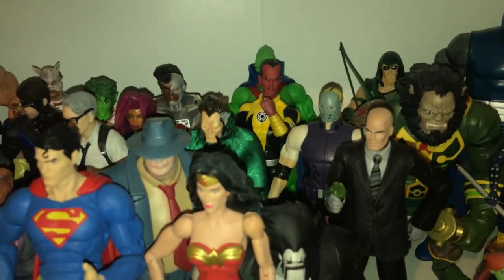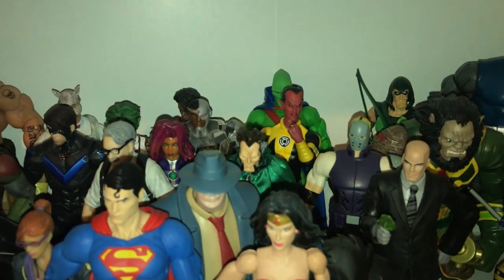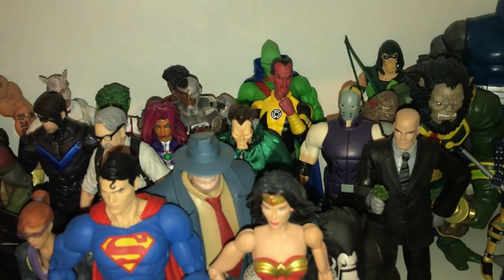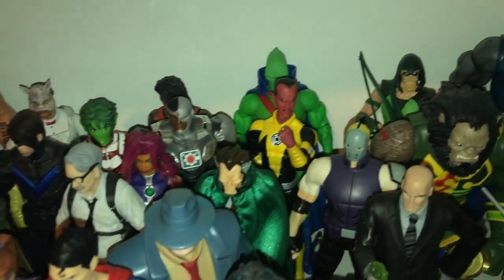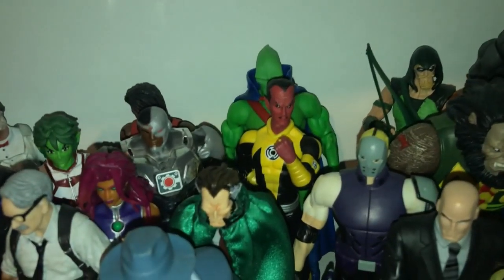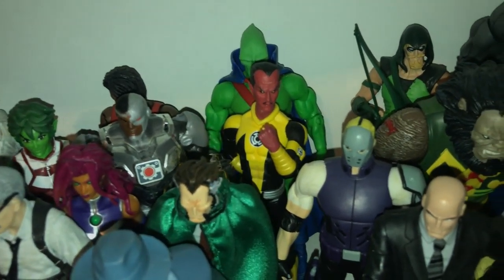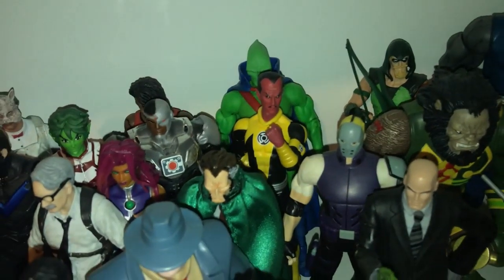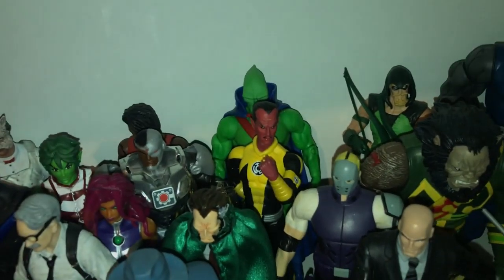Custom Ra's al Ghul here. It's the DC Universe Classics body with a DC Direct Hush head. And then the cape, I think, is from an old Spectre figure from DC Direct. Not really sure which I modified. Sinestro is a DC Direct head on top of a DC Universe Classics figure. The DC Direct head is one of the better heads they've done, I think. The DC Universe Classics body isn't very good, though. I don't really care too much about Sinestro, to be honest. I saw the movie. I thought Mark Strong was really cool in it, so I just said screw it and made one.